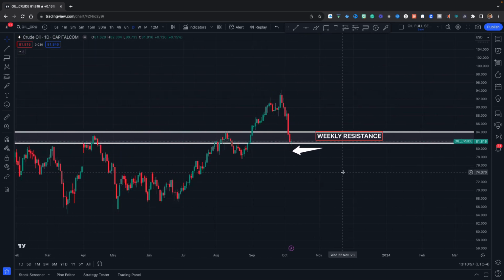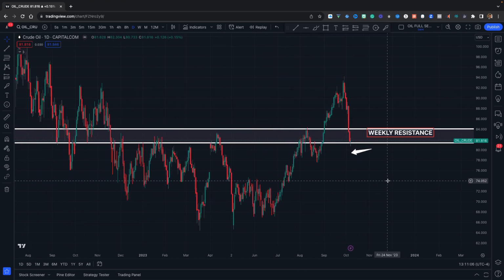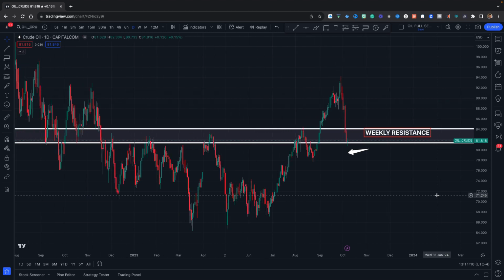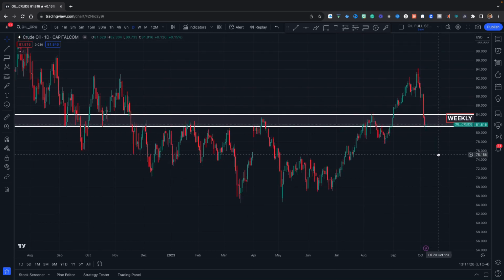based on what I see, because we closed so low, is that crude oil has the possibility to continue moving down. Okay, not that we're not going to get a pullback, not that it's not going to go back up, but my initial feeling is that we will continue to see some sort of a slide when it comes to crude oil. So the next thing I want to do now is establish these obvious areas when it comes to the daily time frame.